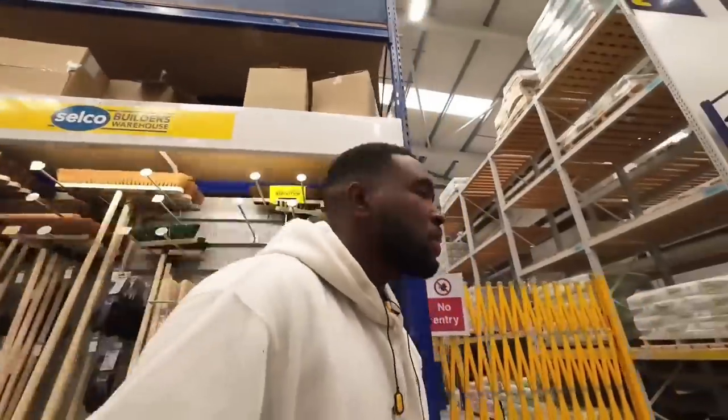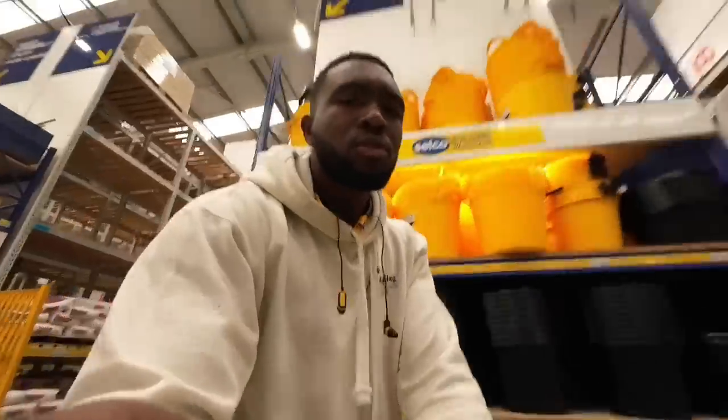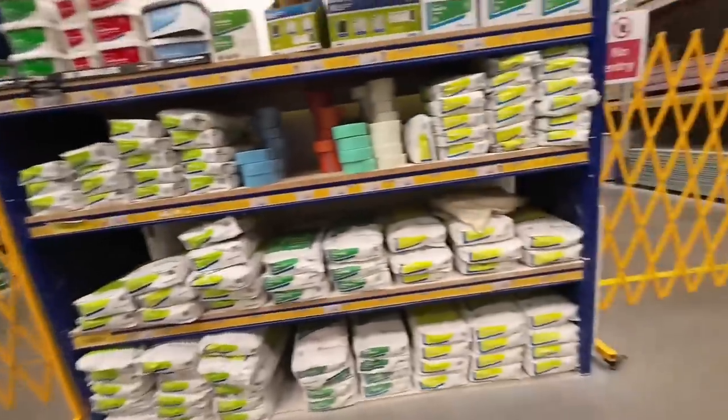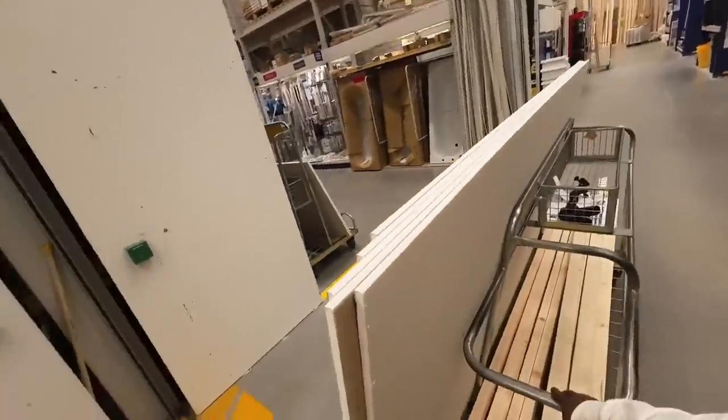Just need to get some plasterboard. Yeah, just some plasterboard now. And the plasterboard is sectioned off. Got the plasterboard now. Someone helped me.